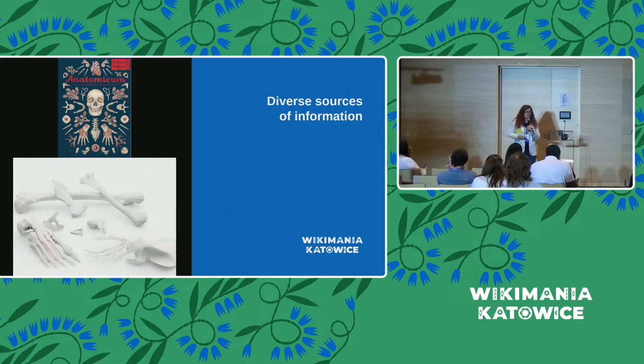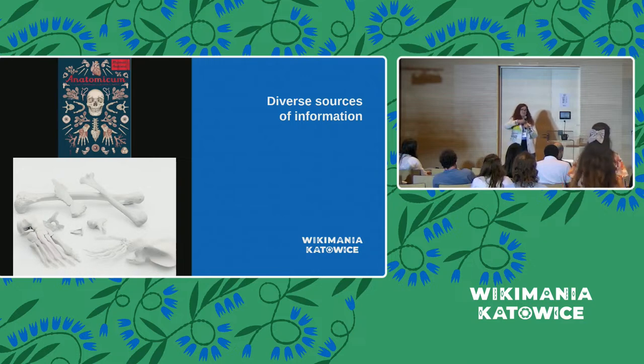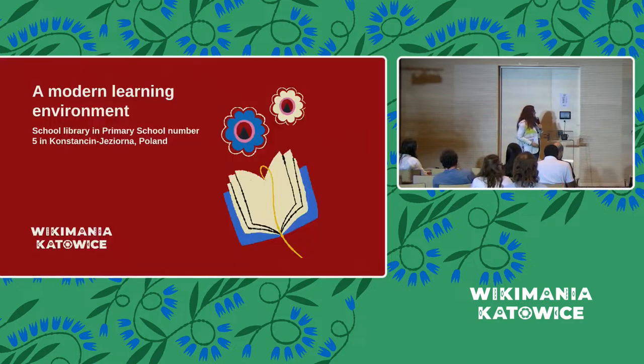In the school libraries, we can have books. So we dive into this three-dimensional world. We can see pictures of bones and we can read about them, but we can't touch them. And when we have in libraries 3D printed models, then we can engage different senses, we can look at them from different angles, and the result is for us the same. It's gaining information, but with this holistic picture of it.